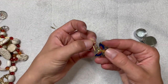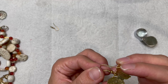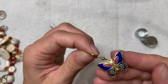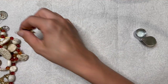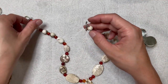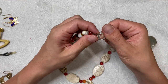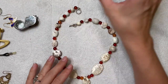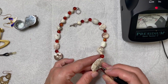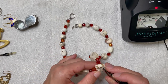Ooh, y'all, look at this. Looks like cloisonne. Ooh, that's pretty. That's a pretty little butterfly earring right there. Gorgeous. Now this is very cold to the touch. Or if it's like quartz or something, I don't know. Let's see. Almost looks like a marble or something. It's definitely something. Very nice. Very pretty.